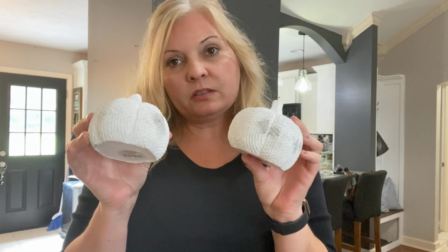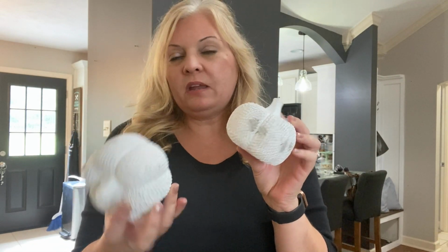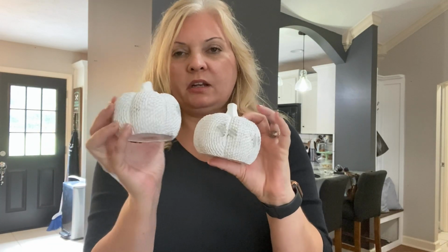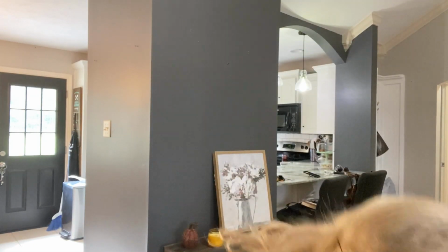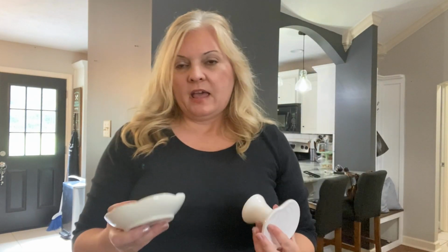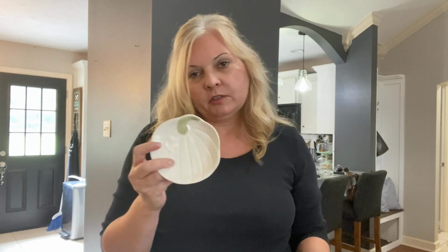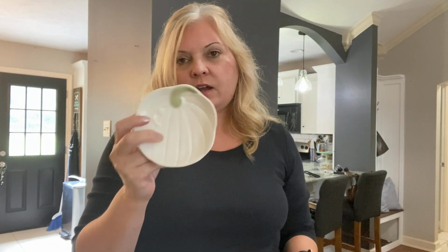I got two of these, and you could totally kill somebody with one of these. These are so heavy. I guess they're concrete. You can kind of see, like, they're distressed a little bit. I thought they were adorable. And then I got this. I think those other pumpkins were $1.25. The ones you could kill somebody with, those are $1.25. And then this was $1.25.